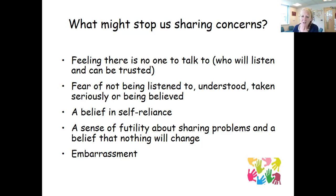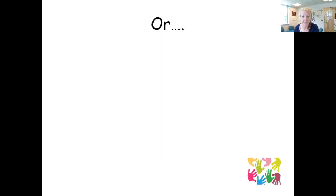Fear of not being listened to or understood or being taken seriously or being believed. A belief in self-reliance, a sense that by sharing problems nothing will change, and an embarrassment related to that. Now, interestingly, all of these things also impact on children and families who may not share their concerns too. It impacts on every level of people who are involved in safeguarding.